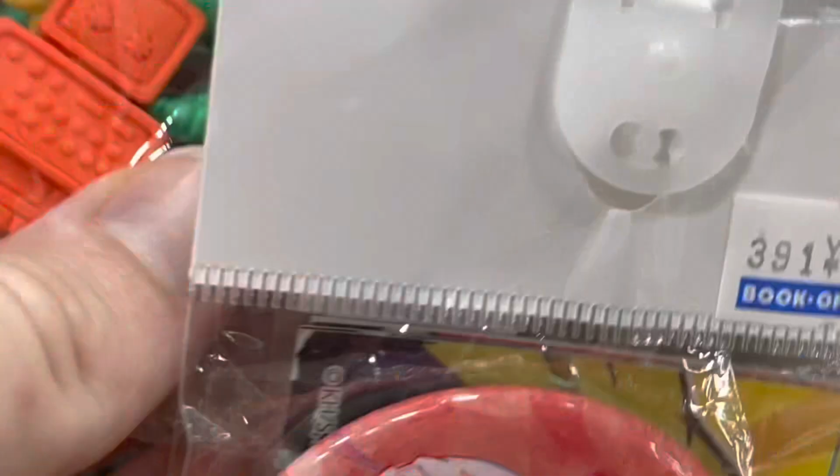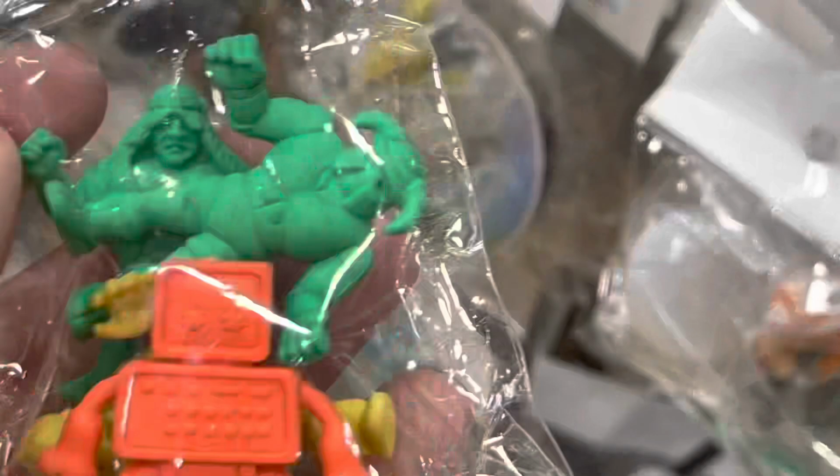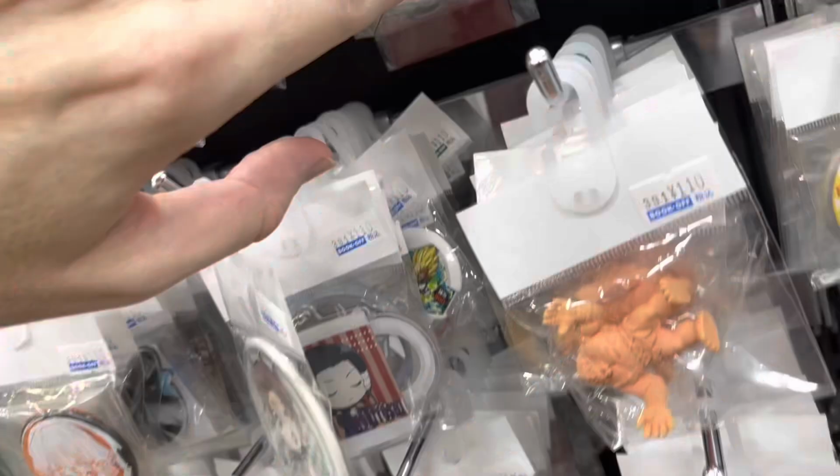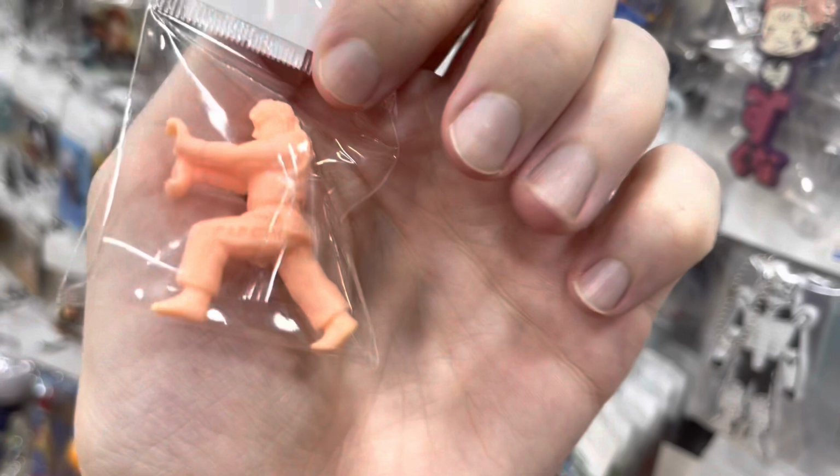Oh, here we go. There's a whole junk bag of, well, a small junk bag of KINNIKUMAN guys. In the basket you go. Yeah, check out all this KESHI. There's some Street Fighter KESHI. Ryu. Capcom. Pretty cool.